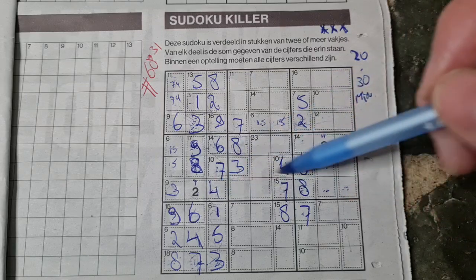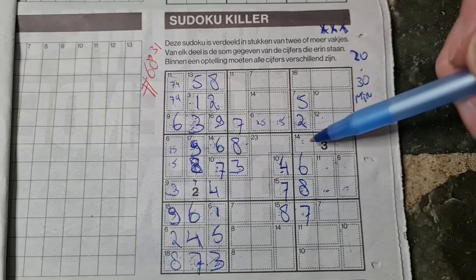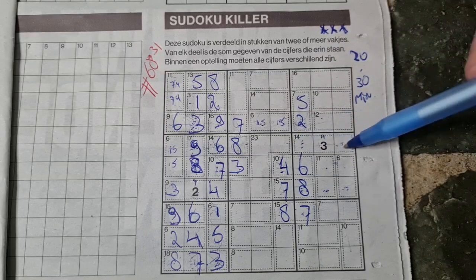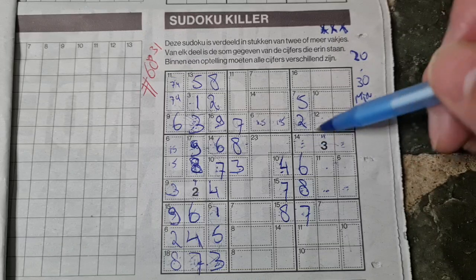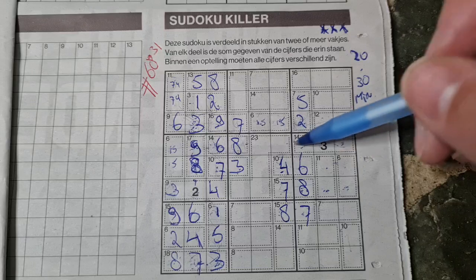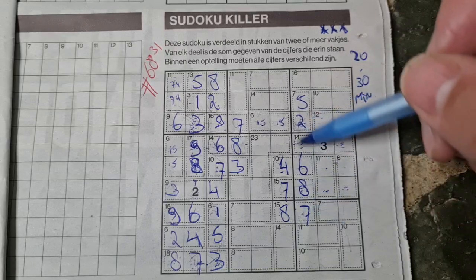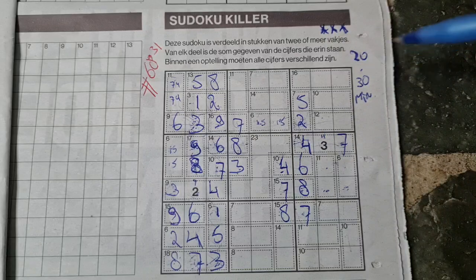We have a 4 in this row, 4 in the middle row. So the row above, the only 2 places left for the 4 should be in one of these 2 boxes. These 2 boxes together should be 11. So 4 plus 7 is equal to 11, plus 3 is equal to 14. 4 and a 7. We have a 7 in this column, no 7 there. 7 should be here, and 4 goes there.